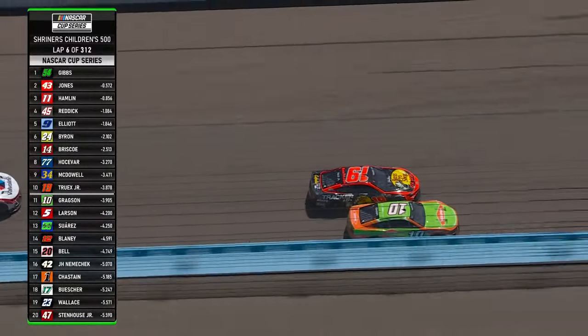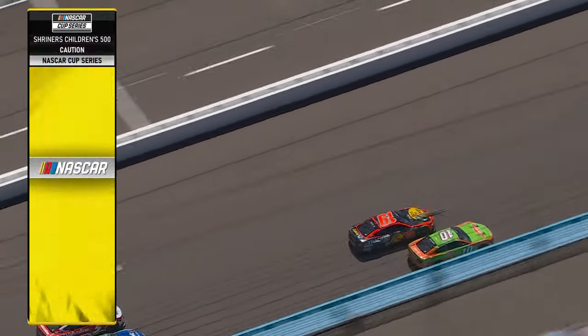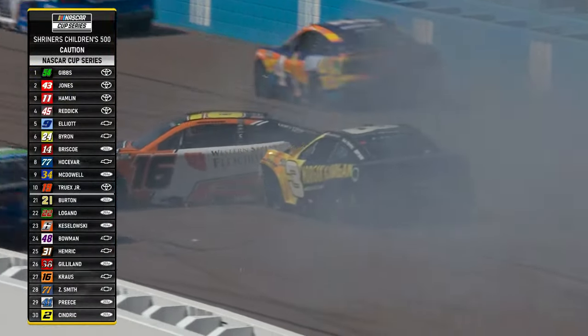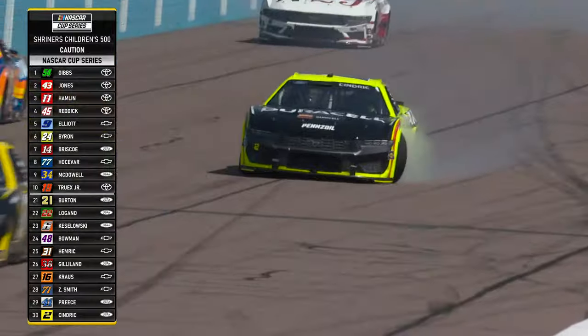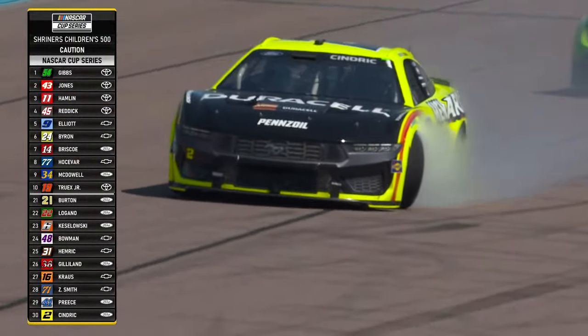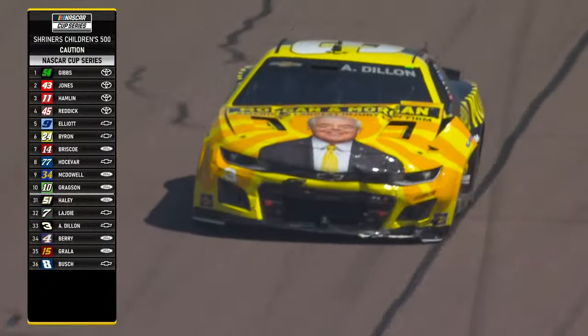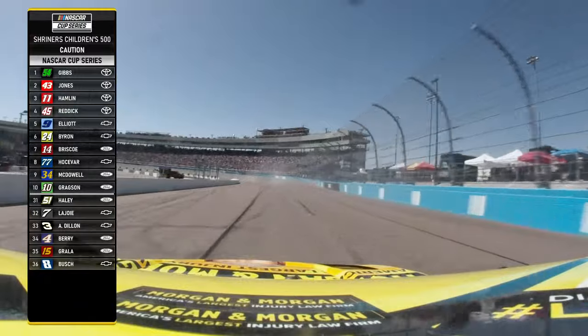Martin Truex battling with Noah Gregson. This is for 10th place. Larson Suarez. Oh, big trouble in the back straightaway. A lot of damage to the left front of Austin Cindric's car, and we're under the first caution of the day. This happened back about 30th place, Austin Dillon involved.